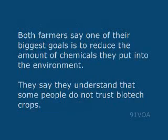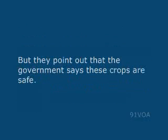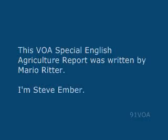Both farmers say one of their biggest goals is to reduce the amount of chemicals they put into the environment. They say they understand that some people do not trust biotech crops, but they point out that the government says these crops are safe.